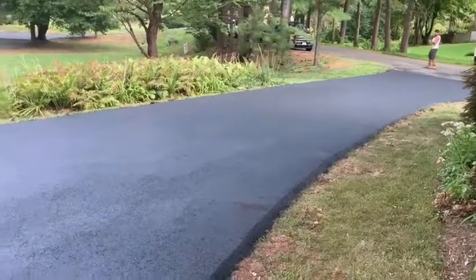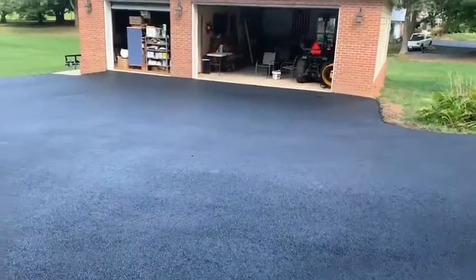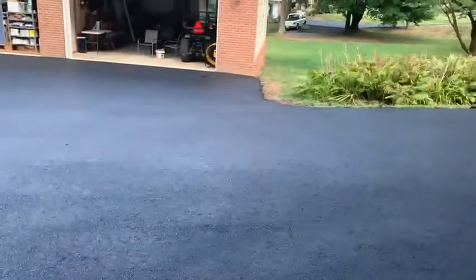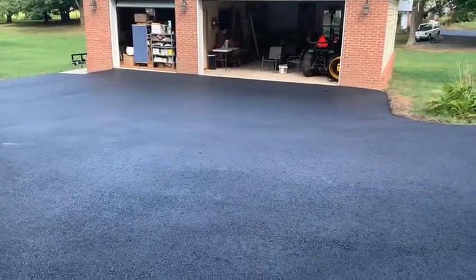Here's the driveway we just finished up paving today over here in Haymarket. They'd built a new garage. That area was actually gravel. The rest of this was old asphalt. So we had to come in and add some stone and regrade it, make sure they don't get any water in the garage. And just got it done. They actually just put an oil-based sealer on it.